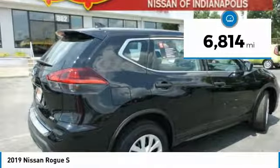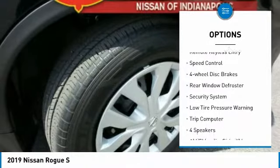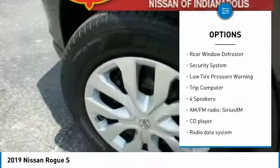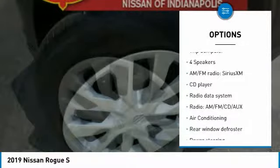Here are some of this vehicle's great options: electronic stability control, brake assist, traction control, remote keyless entry, speed control, 4-wheel disc brakes, rear window defroster, security system, low tire pressure warning, trip computer. Come see the car for yourself.